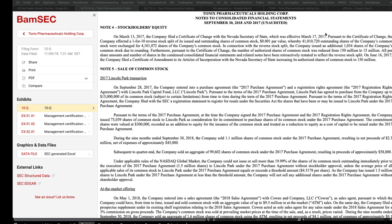Hold on, let's read this one too. So they have 15 million shares authorized. On June 16th, 2017, the company filed a certificate of amendment to its articles of incorporation with Nevada to increase authorized shares to 150 million.